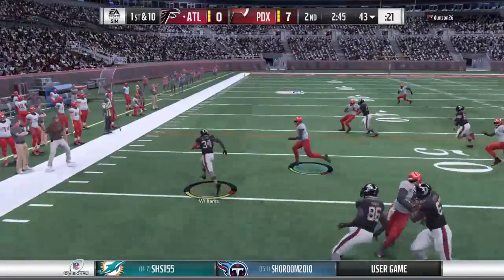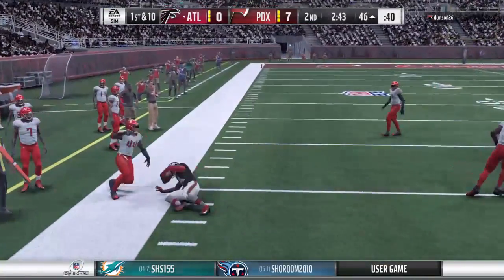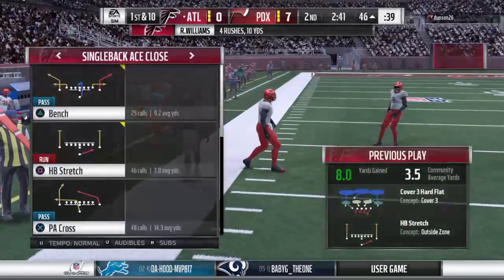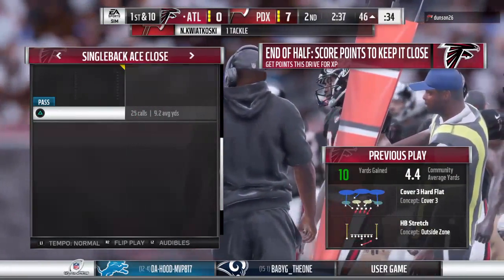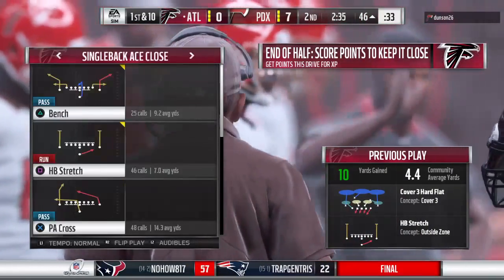Now a handoff as they run left side. And he'll be taken down, but not before he gets into enemy territory. It'll be a gain of 10 to start the drive out, and by a few inches, that'll be a 1st down.